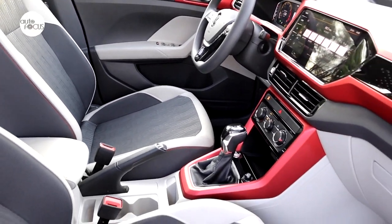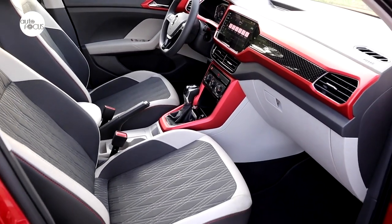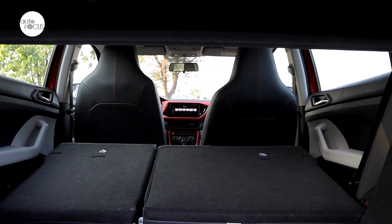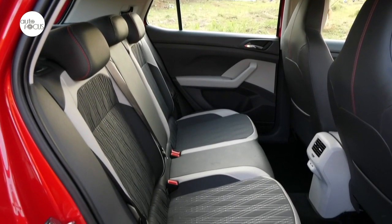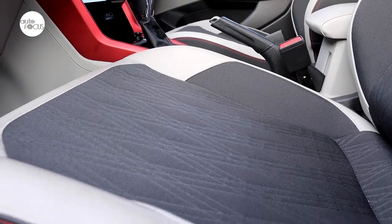The front seats still adjust manually, 6 ways for the driver and 4 ways for the passenger. The rear seat bench folds to create more luggage space if necessary. The raised seat feels comfortable, especially with the well-bolstered bucket seats up front.